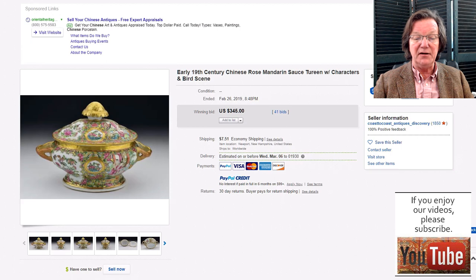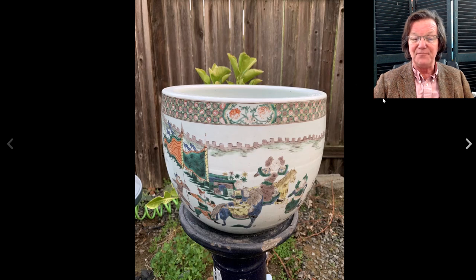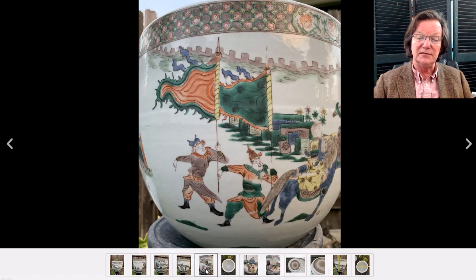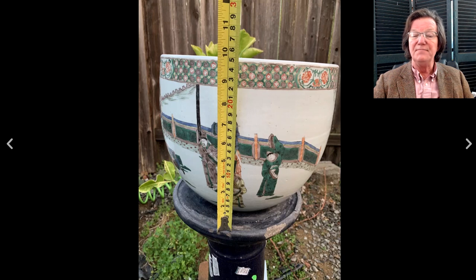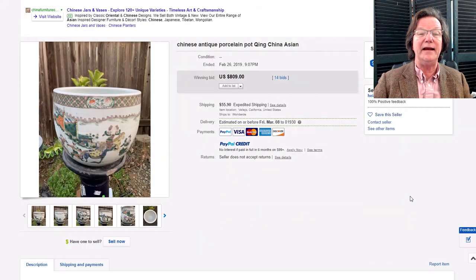All right. And then on to this, this big, nice planter with the horses, okay? Always with the horses. And here are some attendants, the bannermen with their banners, and some people going at it over here. And this was a nice thing, okay? It was 12 inches in diameter, 10 inches tall, a beautiful planter. I liked the diaper pattern around the border. And it ended up selling for $809. I think that was a pretty reasonable buy for that. And I hope they put a plant in it. All right, if you buy planters, put plants in them, okay?